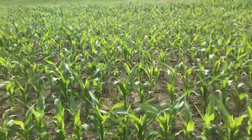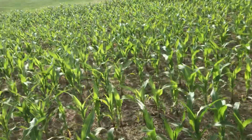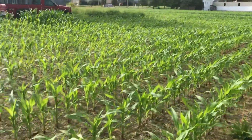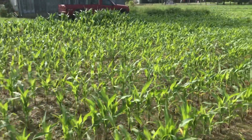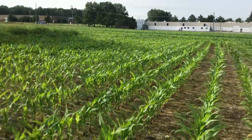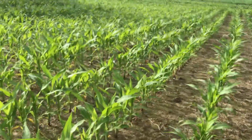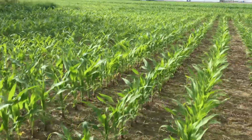Hay has been the real issue around here. Less than ideal conditions to get hay made. There's been a couple of windows, but not much. So hay is going to be at a premium this year, and going to be real expensive come this winter, I would think. It's probably already expensive now.